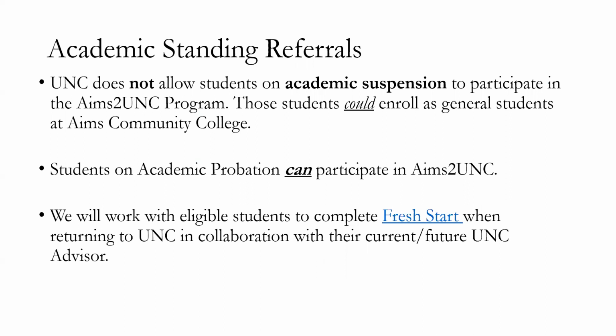Your students on academic probation can, and I will work with you and I will work with them, and we will have them come back on Fresh Start. We will make sure that they come with 60 beautiful transfer credits of coursework to be halfway done with their bachelor's degree or more when they do come back. These are tomatoes, love it.